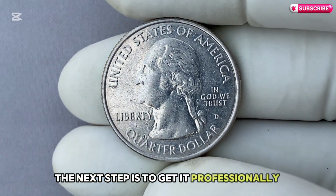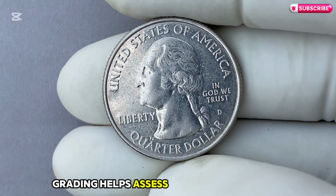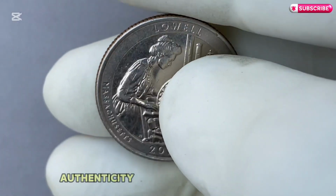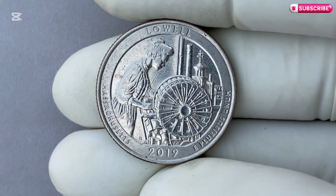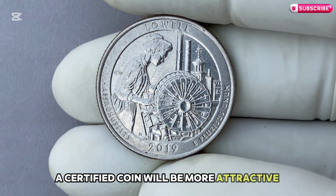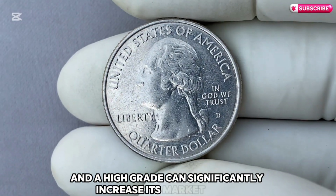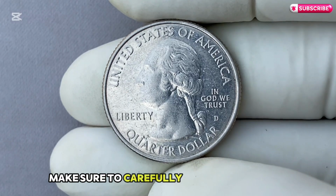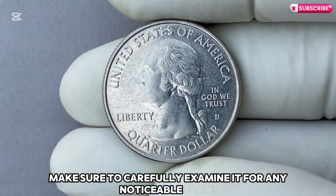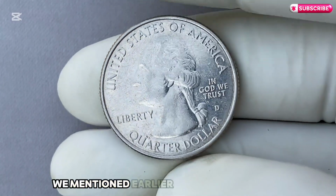If you're lucky enough to have a 2019 Lowell Quarter that you think might be valuable, the next step is to get it professionally graded by a reputable coin grading service. Grading helps assess the coin's condition, authenticity, and any unique features, such as minting errors. A certified coin will be more attractive to buyers, and a high grade can significantly increase its market value. When you send your coin in for grading, make sure to carefully examine it for any noticeable flaws, such as the double die or other error types we mentioned earlier.